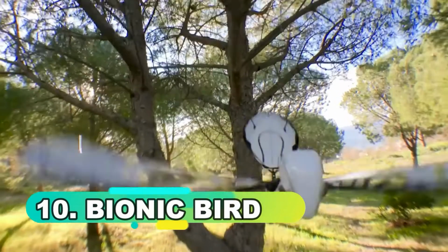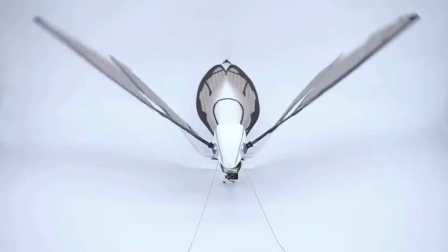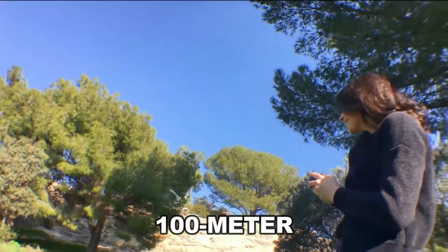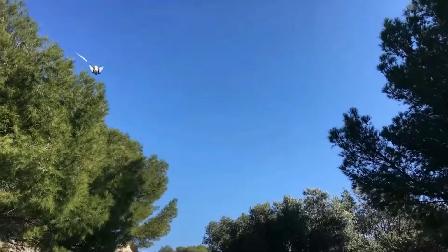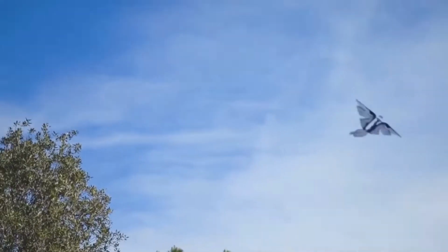Number 10. Bionic Bird. The Bionic Bird is an app-controlled drone that flies like a bird. It is an Indiegogo-funded project which simulates natural flight within 100 meters. The illusion is that it cannot be distinguished from other birds, and some birds even chase this remote-controlled robot to prey on it. However, the robot's functionality allows it to dodge these predators.